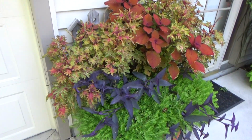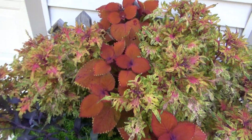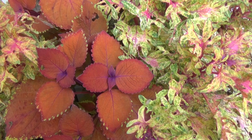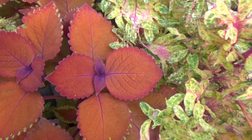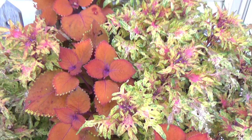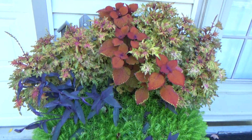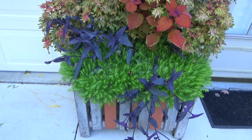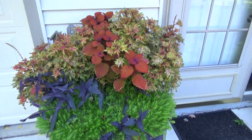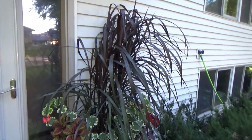The earwigs have slowed down. They're still around, but I don't have quite as much damage. You can see the leaves look really nice here. I really love the color of this coleus. How that purple, it's so pretty. And that grass has gotten really tall.